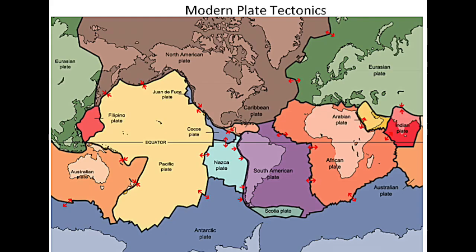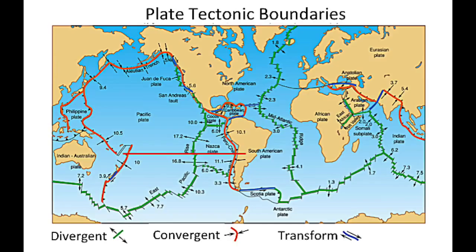Let me show you that in more detail here. The boundaries between those plates, where they rub against each other, is where most of the activity in geology happens, where volcanoes form, where earthquakes occur along those boundaries.